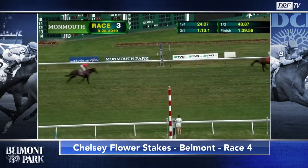Things to like here. From Europe comes the number 7, Bradenberry, now with Graham Motion and Joel Rosario, now getting Lasix for the first time. This horse ran okay in 4 starts overseas. All of those races, though, were 6 furlongs. She's going to have to go a mile for the North American debut. Motion's put some stamina-building workouts into her to give her a little foundation. Yeah, and Motion just has a great record with horses like this, so that's something to consider with her.